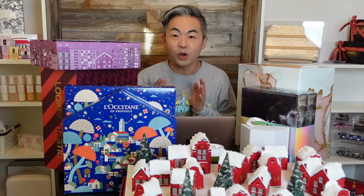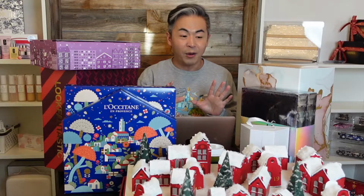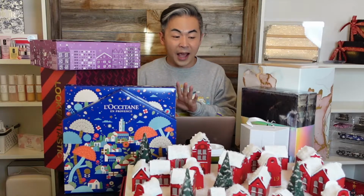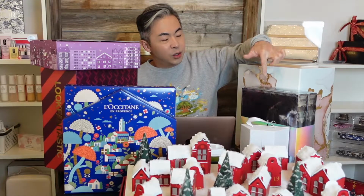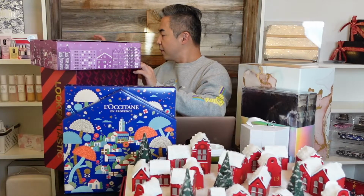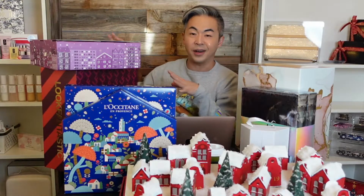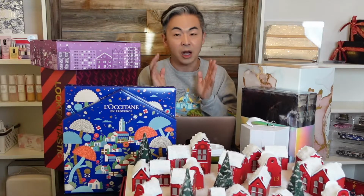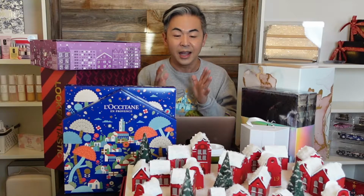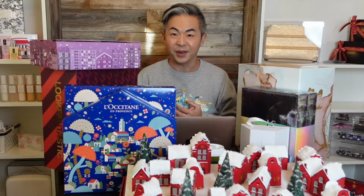Okay, so we're going to zoom in the camera a little bit. It's slightly too far out, but you can see this is all the ones I have. How many do I have here? 1, 2, 3, 4, 5, 6, 7, 8. And then there's a couple different beauty boxes, but we're not going to talk about that. So really focus on the advent calendars. 8 advent calendars, and let's go through them real quickly, okay?